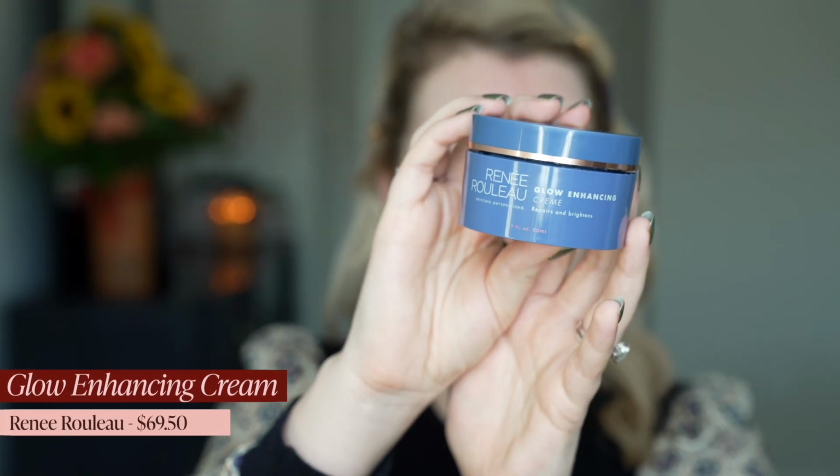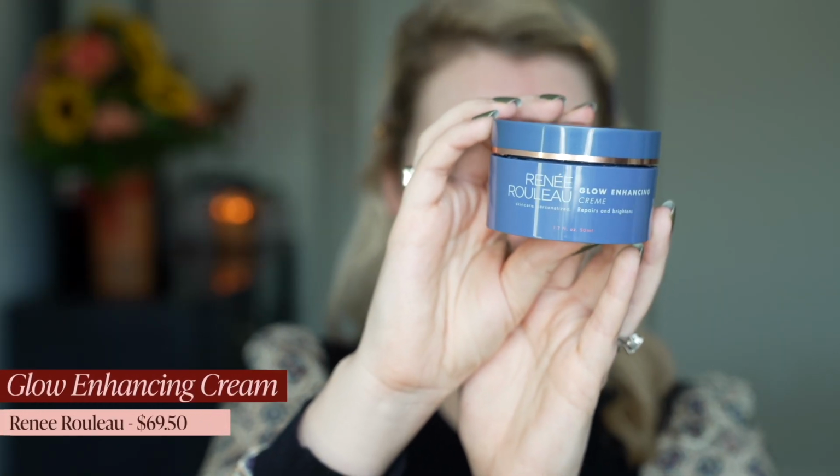So from the very first step, I like to take that into consideration by using products that are going to give a little bit of glow and a little bit of light reflectiveness to the skin. So I of course start with a moisturizer. I love this one from Renee Rouleau. This is the Glow Enhancing Cream. This does have a nice glow to it and a nice light reflectivity to it.